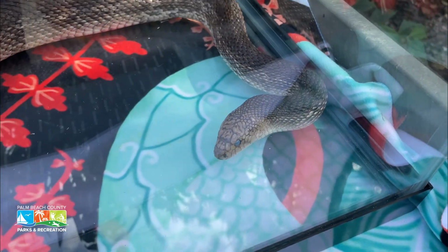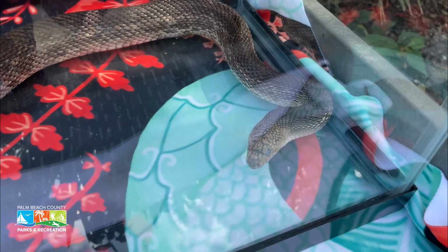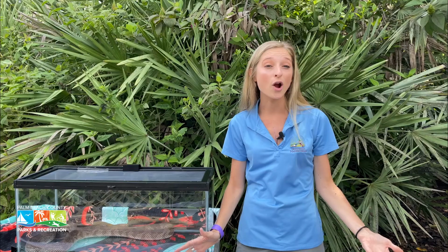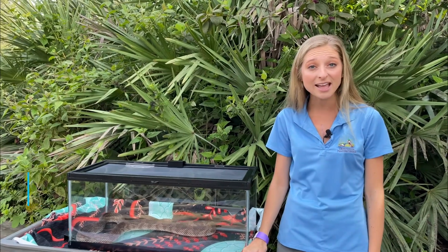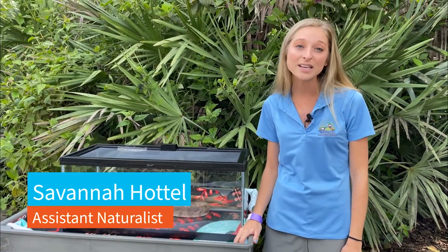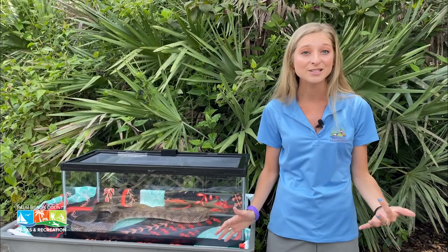Guys are found in pine flatwood environments, as well as scrubby, sandy soils. So pine snakes, like other snakes, are carnivores, which means they eat meat, and their diet consists mostly of small rodents, but they can also eat other smaller snakes and lizards as well.